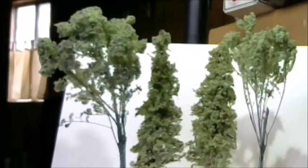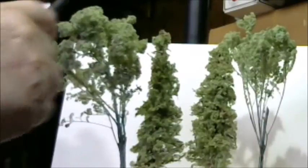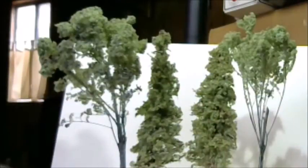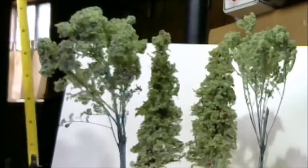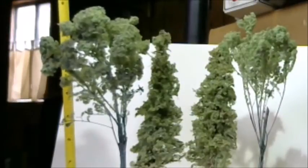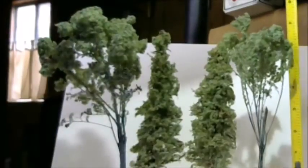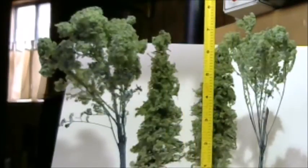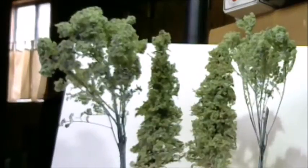All right, guys, here's what we've got. This is a 4-pack of trees from Long Shadows Trees, Bob Lacey. These ones on the end here are oak trees, 2 oak trees, and a couple of pine trees right in the middle here. Let's take a measuring tape and see what we got. These 2 oak trees on the end are about between 8 and 9 inches tall, I'd say. Over here is about a 7-inch. And the pine trees are right around 7 inches apiece. So that's pretty good for HO scale. Those are about medium-sized trees, and I'm pretty happy with them.